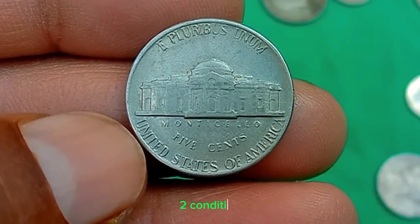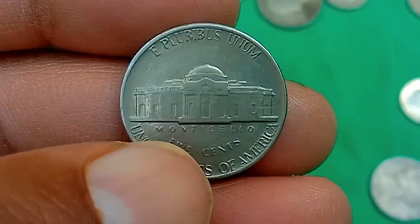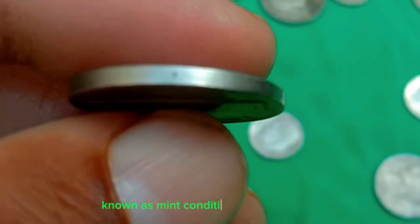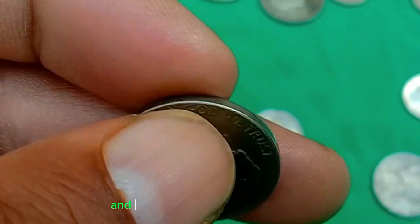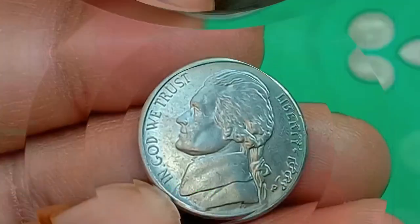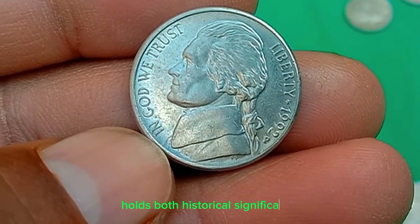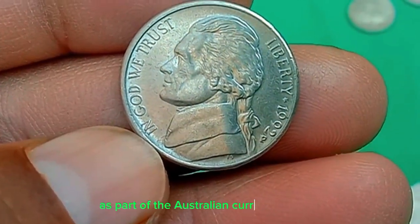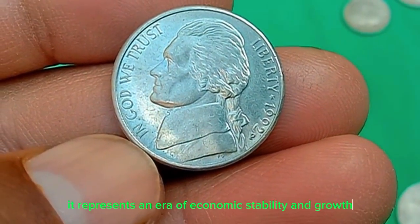2. Condition. The condition of a coin greatly affects its value. Coins with minimal wear and tear, known as mint condition or uncirculated, are highly sought after by collectors and typically command higher prices. The 1992p 5-cent coin holds both historical significance and numismatic value. As part of the Australian currency system, it represents an era of economic stability and growth.